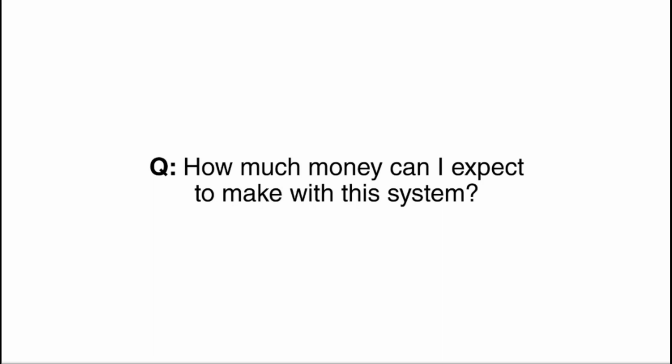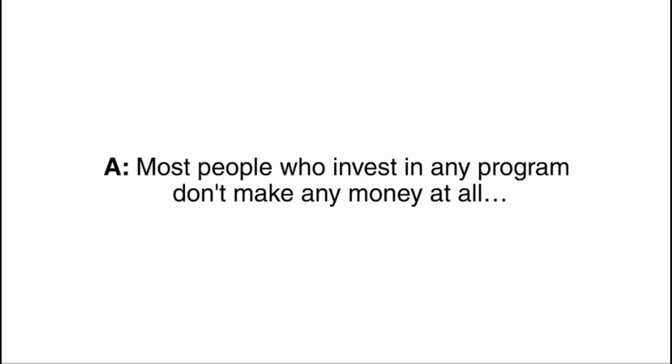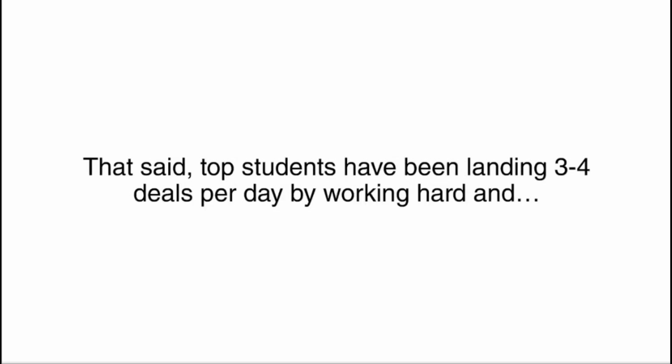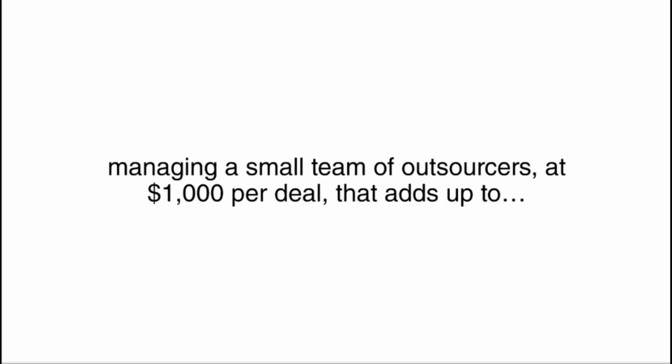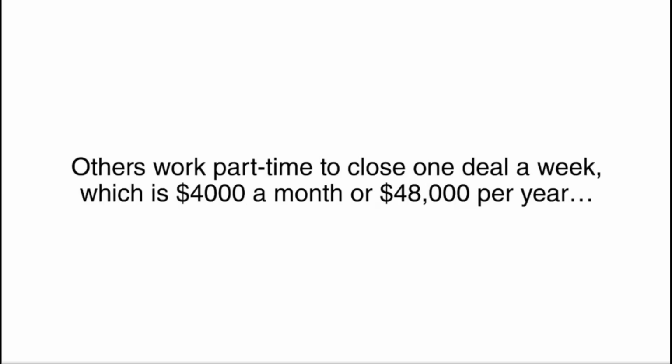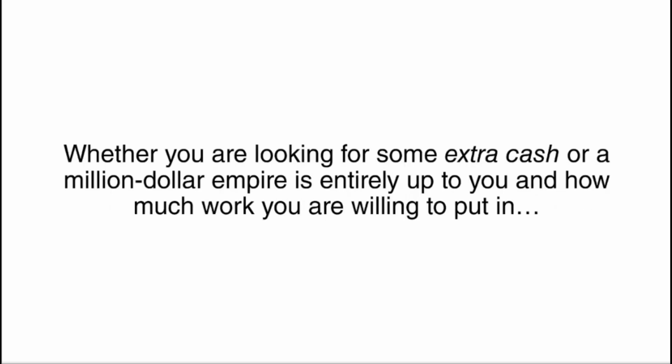Now, how much money can I expect to make with this system? Now, most people who invest in any program don't make any money at all. The amount of money you make depends entirely on what you do with this and how much action you take. That said, top students have been landing 3 to 4 deals per day by working hard and managing a small team of outsourcers at $1,000 per deal. Now that adds up to a little over $1 million per year, plus extra money upselling the clients. Others work part-time to close 1 deal a week, which is $4,000 a month or about $48,000 per year. Whether you are looking for some extra cash or a $1 million empire is entirely up to you and how much work you are willing to put in.